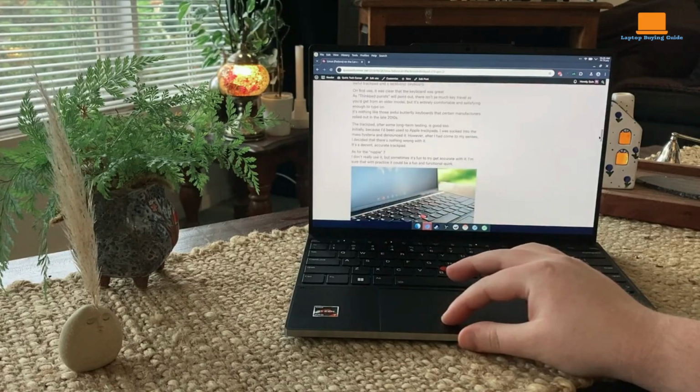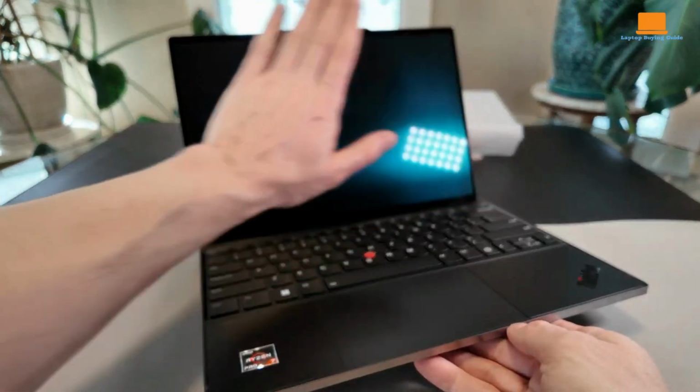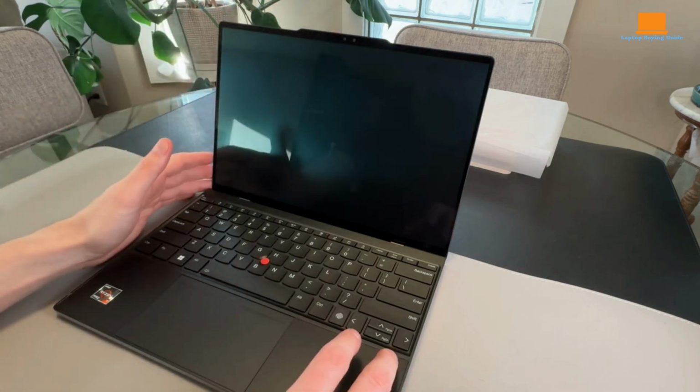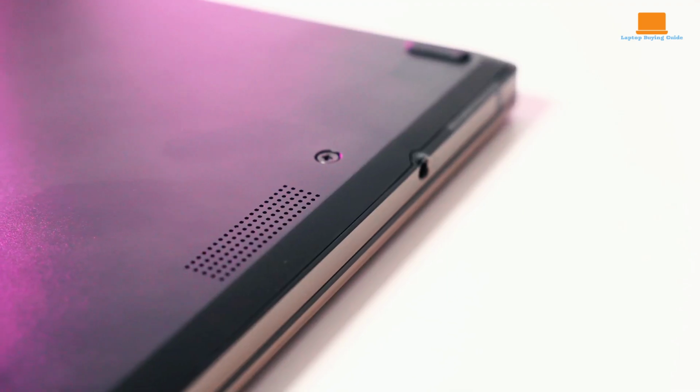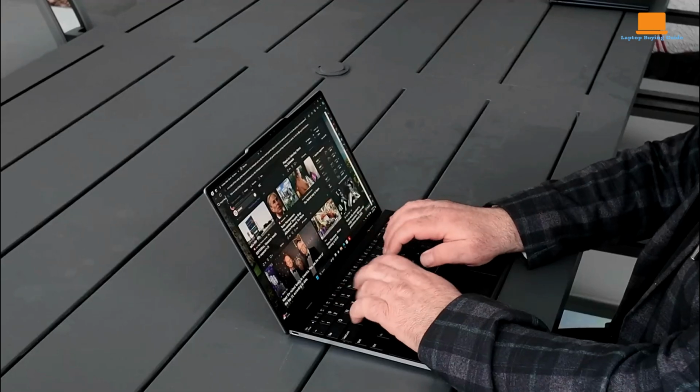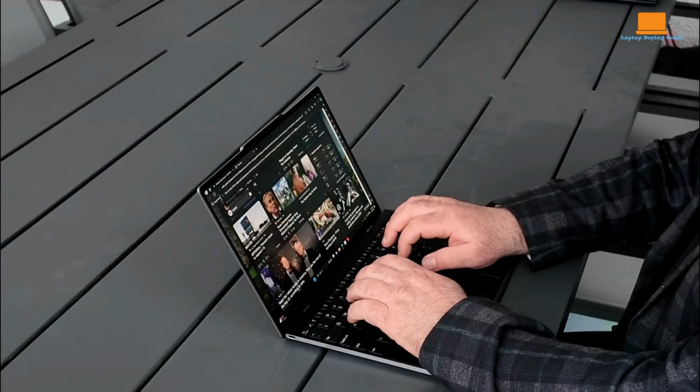Beyond the core specifications, it incorporates several notable features. The webcam module, housing the 1080p IR camera, doubles as a convenient handle for opening the laptop. The inclusion of a microphone mute key and webcam disable key enhances user privacy.